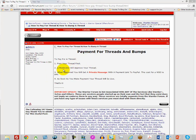Now here's the order. You want to post your thread first, then a moderator is going to approve your thread. You're going to get a private message, and then as soon as you pay for the thread, then your thread goes live and you'll have a WSO. Now there are a couple of things that you want to be aware of when you do that. Your thread's going to go pretty much live as soon as you pay for that thread. You don't get a chance to see it a second time.